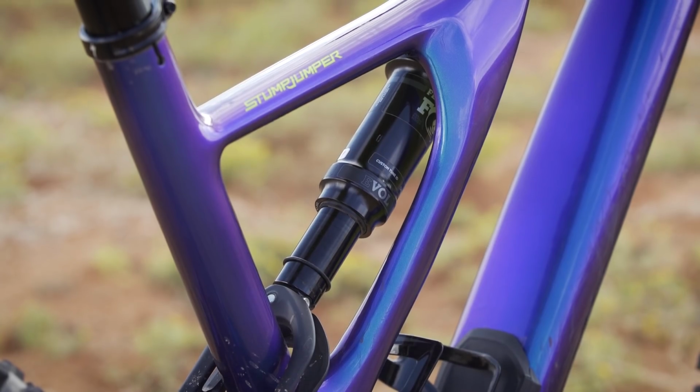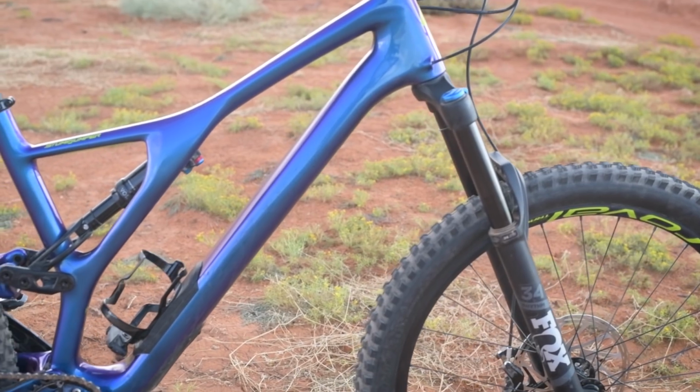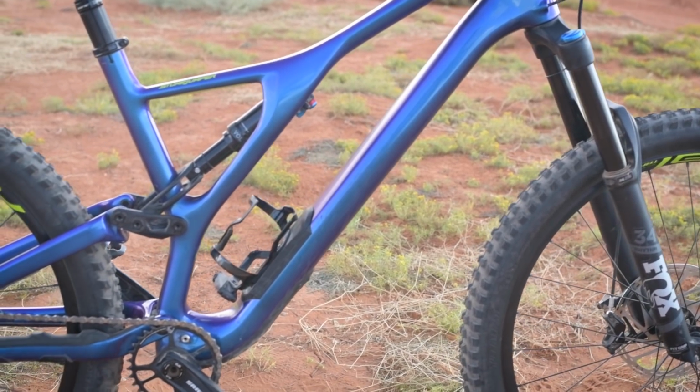As you get deeper into the travel, there's not quite as much support as I like. Yeah, it feels pretty linear. Specialized lightened the tune quite a bit on this year's bike. They've gotten rid of a lot of the Öhlins stuff, which tended to feel very overdamped. So they've swung the pendulum way far to the opposite, where it's a very light tune and it feels supple and quick and responsive. But when you hit hard landings, you could blow through it.